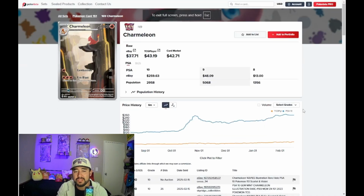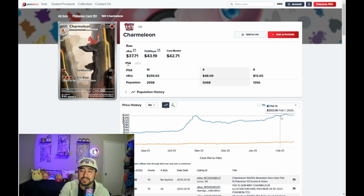Now we're going to look at some of the other singles or some of the other chase cards in this set, or illustration rares. First off, we have this Charmeleon, $259, you guys, in that PSA 10. The gem rate is pretty low. You have 2,958 PSA 10s, 5,068 PSA 9s, 1,356 PSA 8s. So the gem rate is most likely in the 30s as well. And you have to get this card to complete the whole set, right?